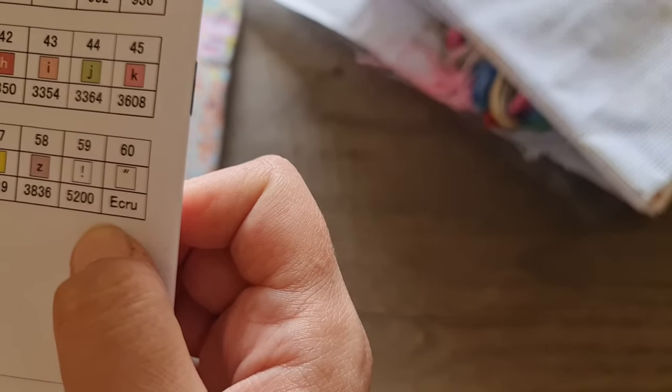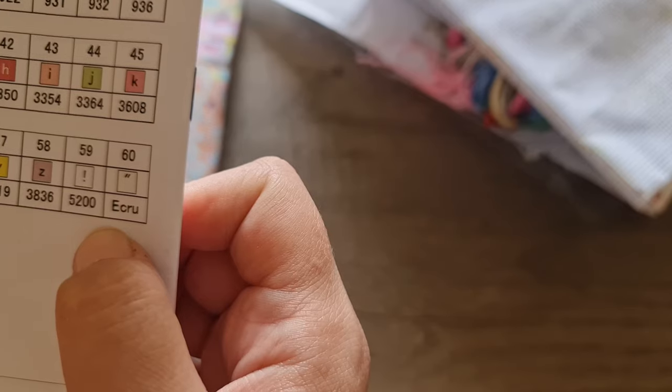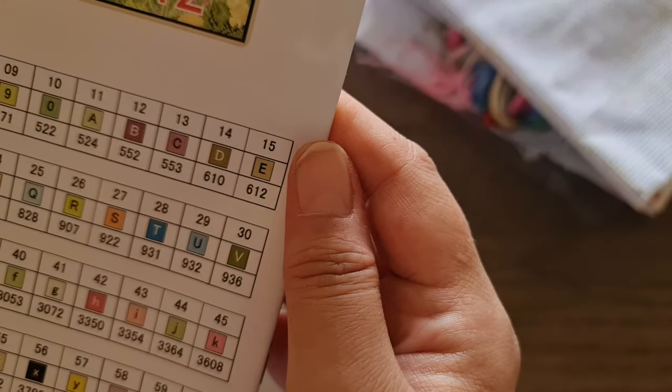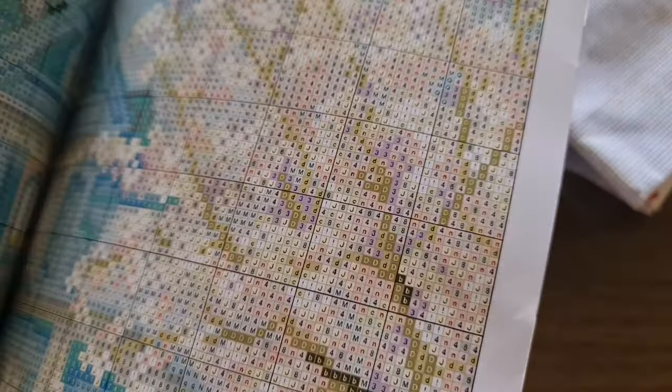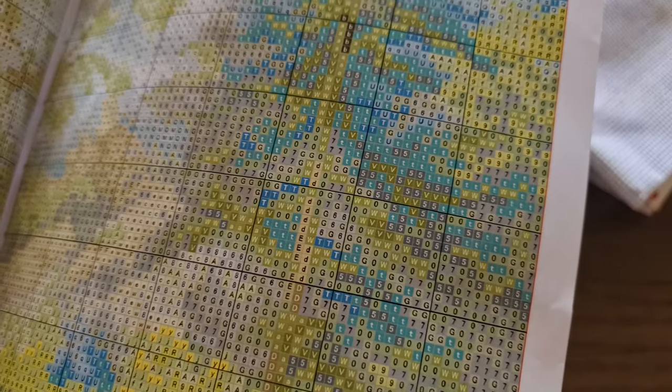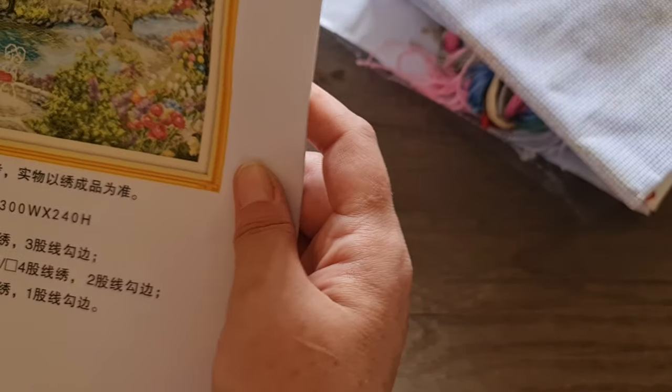And there are 60 colours in this, guys. Look, 60 colours. Wow. I'm impressed. You know, it's on shiny paper, so, you know, it's not going to get ruined easily. Wow, I'm very impressed with this.